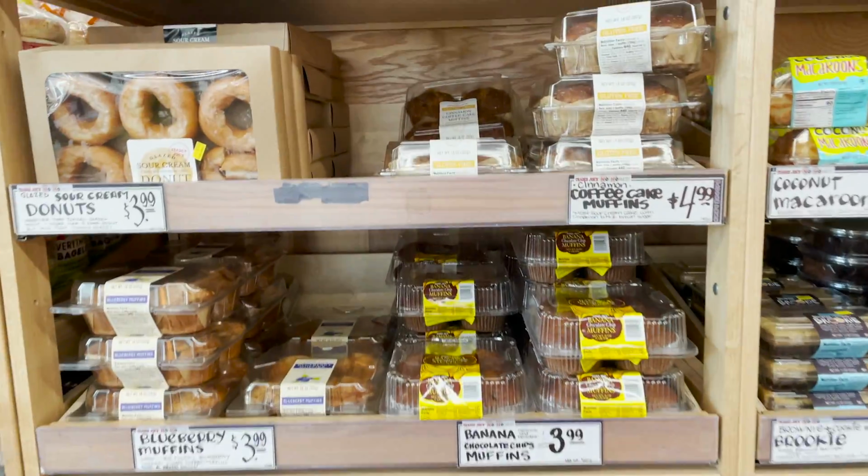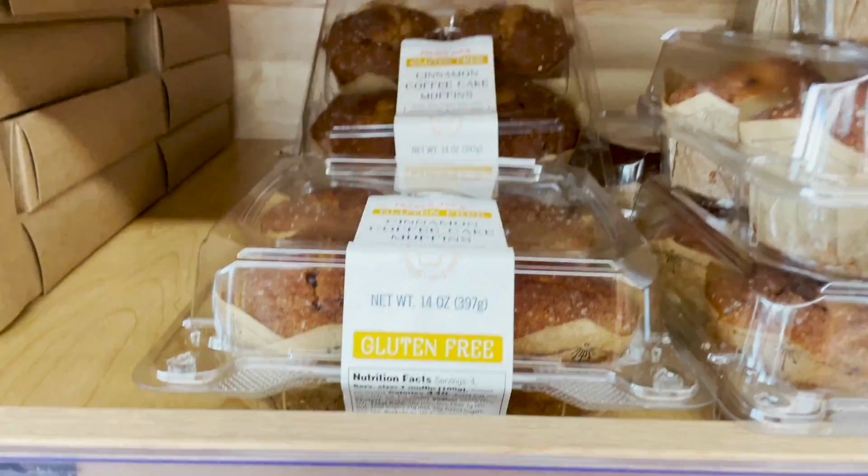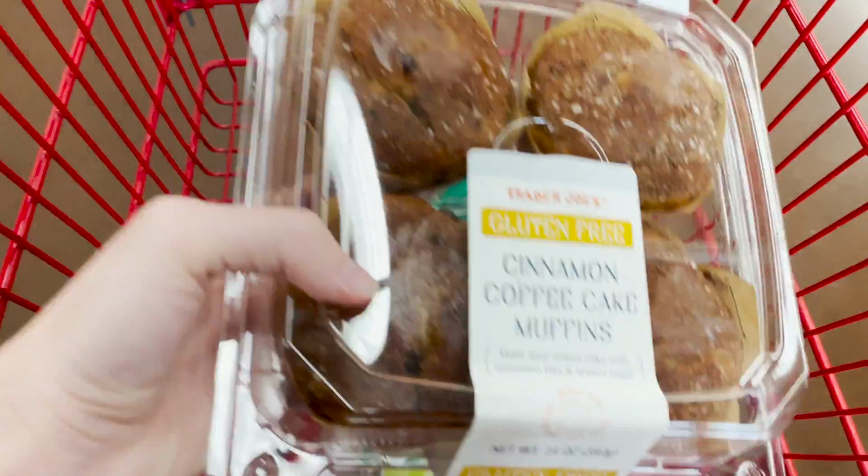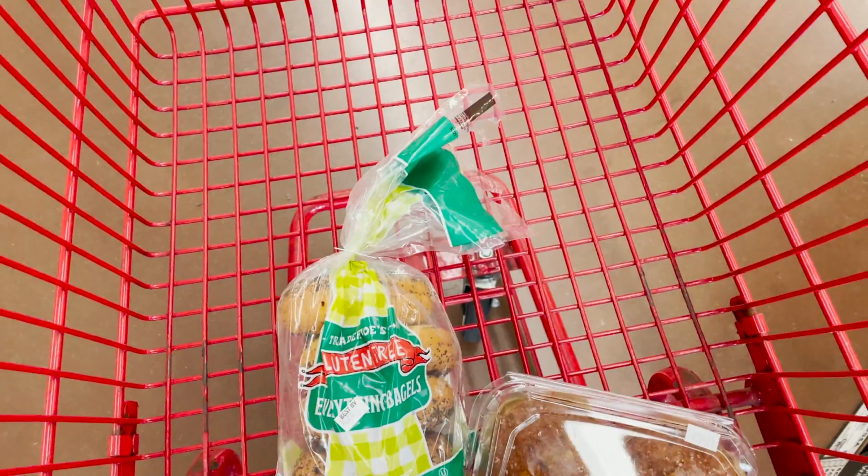In the baked goods section at Trader Joe's, I always try to see if they have new items for me to try. Today, we were able to find the cinnamon coffee cake muffins, and everything at Trader Joe's is going to be labeled pretty big gluten-free. The cashier was nice enough to say that these are actually really good, so I'm excited to give them a try.